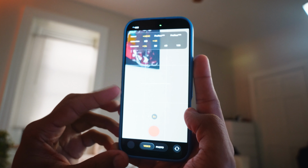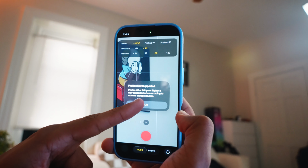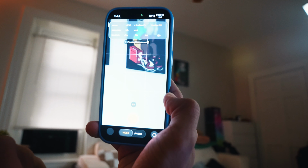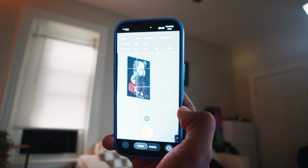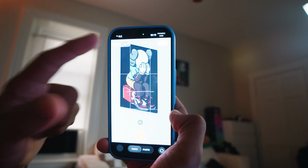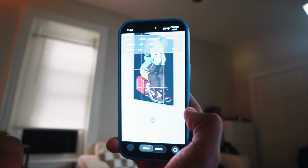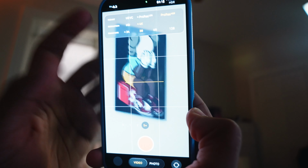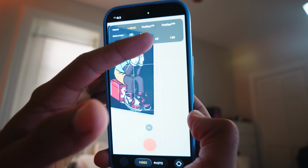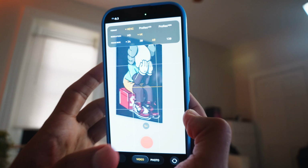Even if we change from 4K to 30 frames or 60 frames, and even go to ProRes, right there, ProRes HDR, 30 frames, 24 frames, it does kind of clean up the noise a little bit better. 3x zoom, 5x zoom as well when it is on ProRes HDR 30 frame. You can see there's a lot less noise. See if you guys can see that. Way less than if we go to format HEVC 4K resolution and frame rate 30 or frame rate 60. There's still a lot more noise in the video, and that's a 5x zoom.